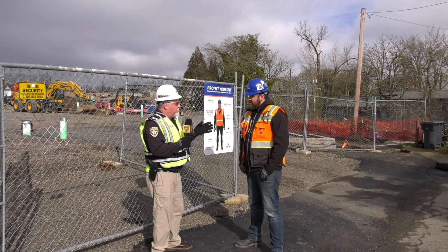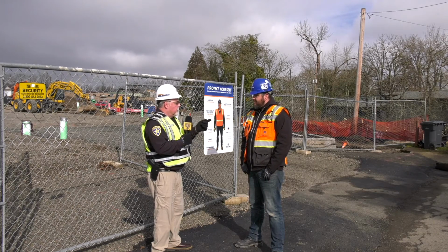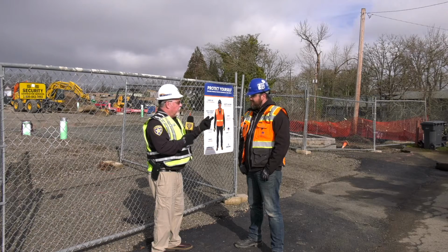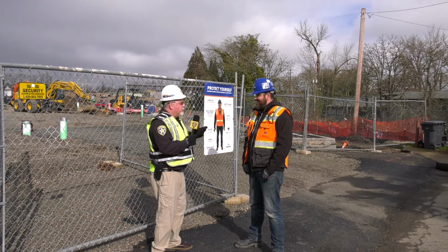At that safety briefing, I noticed on your hard hat, you have a J.E. Dunn sticker and it's got a number on it. I've got a J.E. Dunn sticker that doesn't have a number on it. So tell me the difference between those and why you have those.